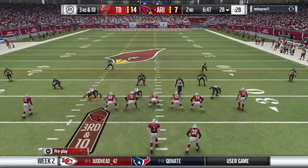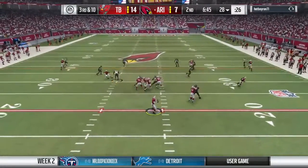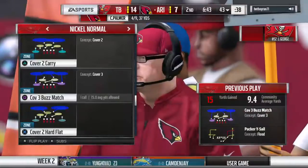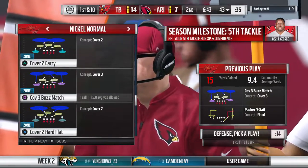Second down incompletion. So here we go now. An extra defensive back in there on 3rd and 10. Palmer now toward the sideline. Did he keep the feet in? Yes, he got them both down, says the side judge. And that's good enough for a first down.